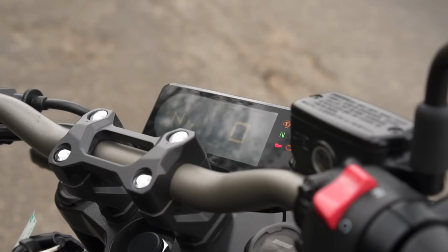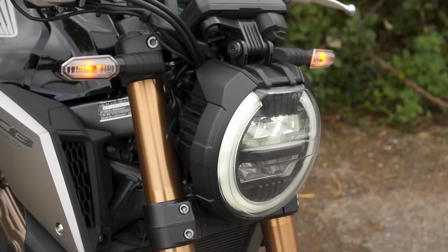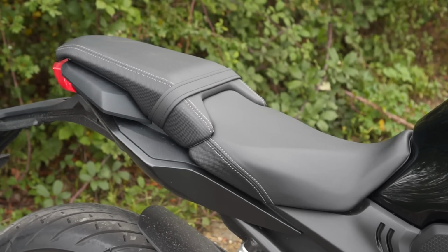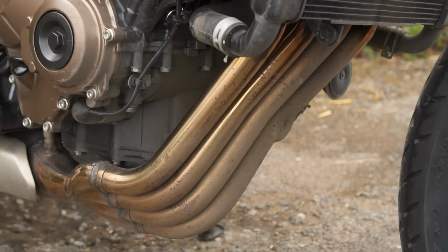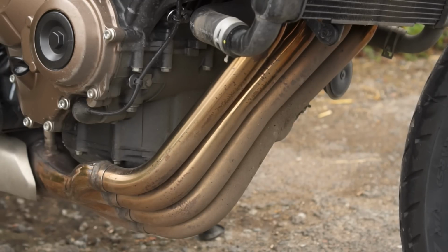So was there anything I didn't like? Aside from the aforementioned fuel warning and the always-on indicators, not really. I'd definitely check out the XSR700 if I was shopping in this market. It's a bit lighter and torquier low down, so depending on the type of riding you're doing, it might make more sense.